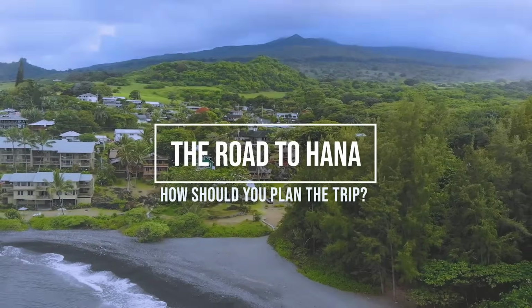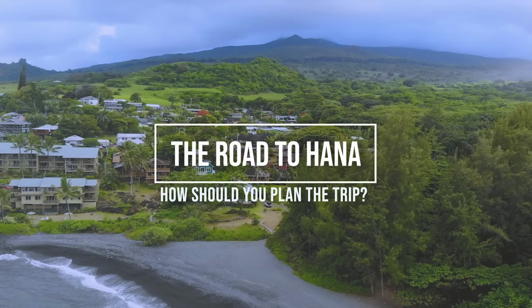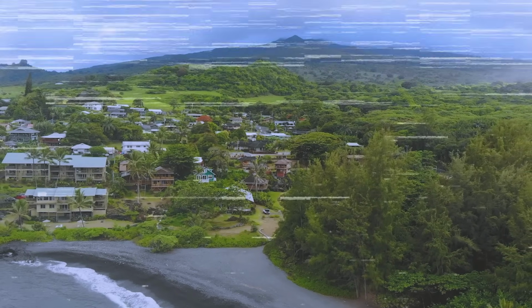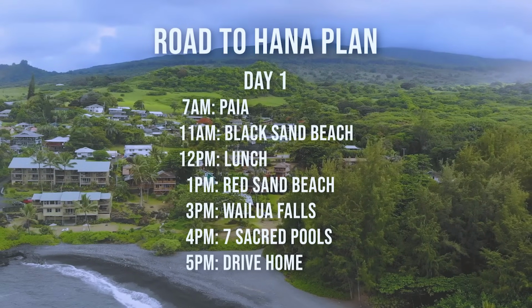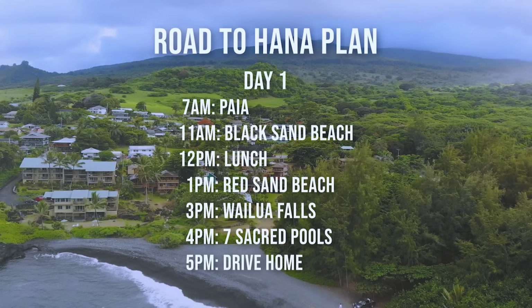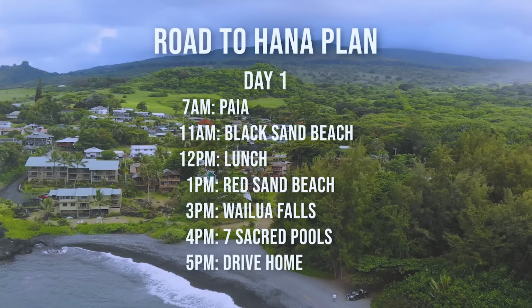Okay, let's talk planning the trip. Here's how you can make or break your trip. Most people try to do the Road to Hana in one day. They'll start early at 7 a.m., be in the thick of constant crowds, and then blow off the PBY trail because they need to get back home before it gets too dark.